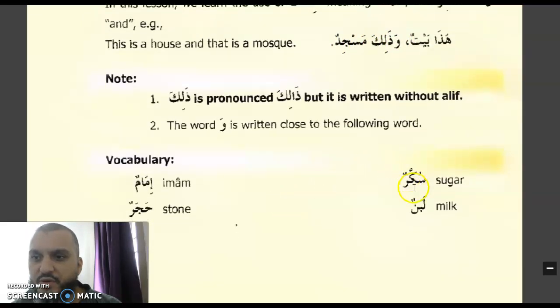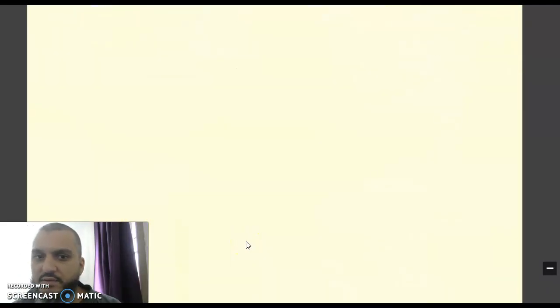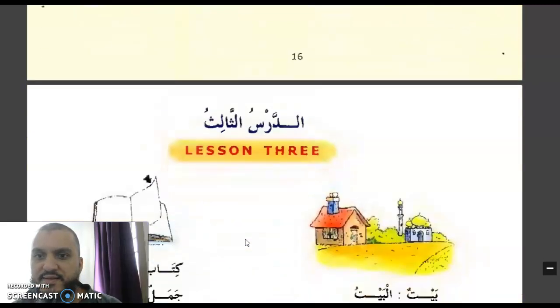The vocab sukkar, sugar, laban. Don't forget sukkar sounds like sugar, sucrose. Laban is milk, hajar is stone. Imam is, you could say, leader. And next lesson will be lesson 3.